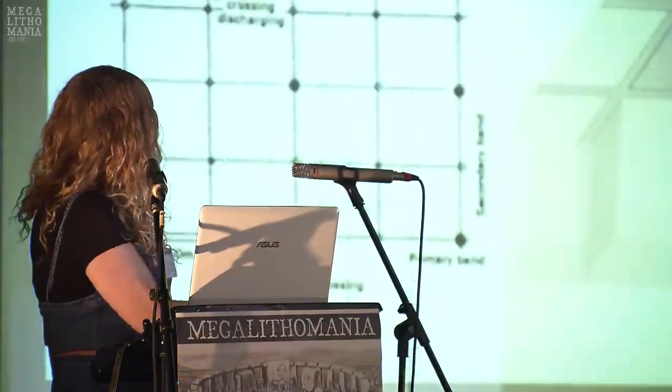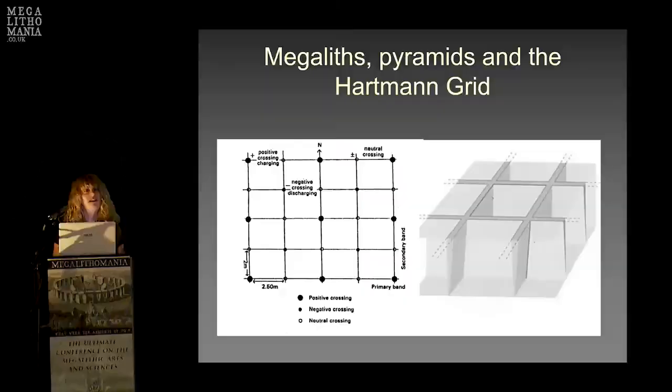Now, when we think of ancient sites, we need to think of the energies that Gaia emits, okay? That's the main thing. You could put an ancient site anywhere, but it won't really have energy unless it's plugged into Earth energy and plugged into different types of grid systems, for example. And it was in the 1950s that the Hartmann grid was discovered by Dr. Hartmann. It was named after him.